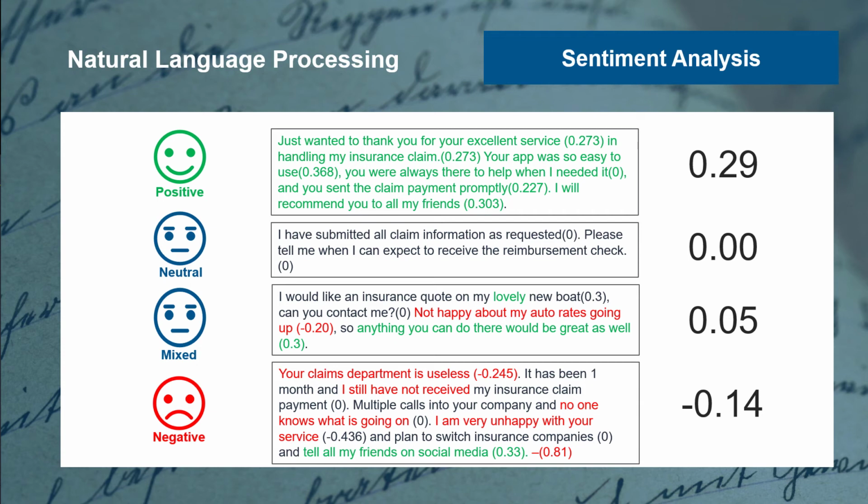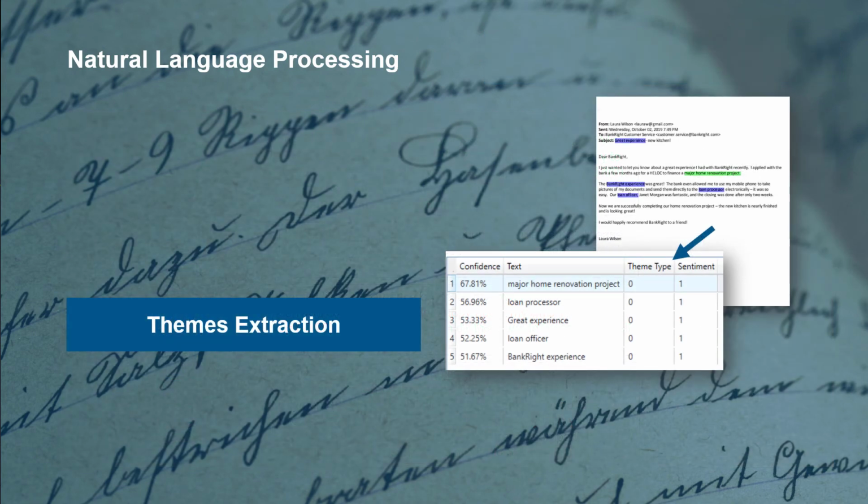But before we do that, I want to introduce you quickly to the new capabilities that we've been introducing to the Kofax Intelligent Automation platform. The first is theme extraction. Just like we had entity extraction, which shows you all of the entities in the text, themes do the exact same thing, but for topics, themes, ideas, you name it. This is very interesting if you want to do analysis after the fact.